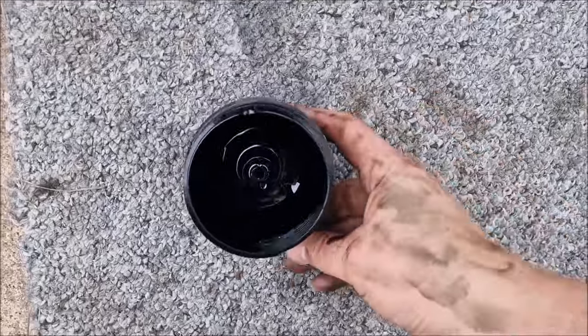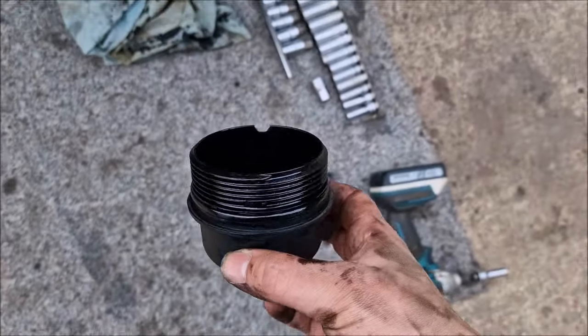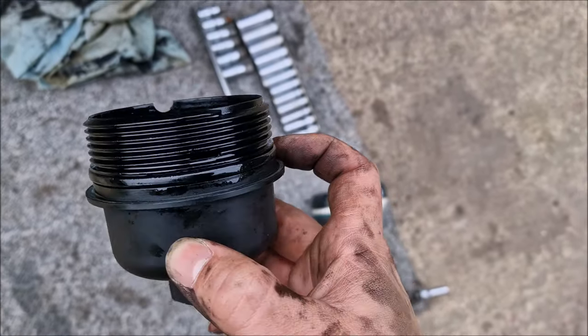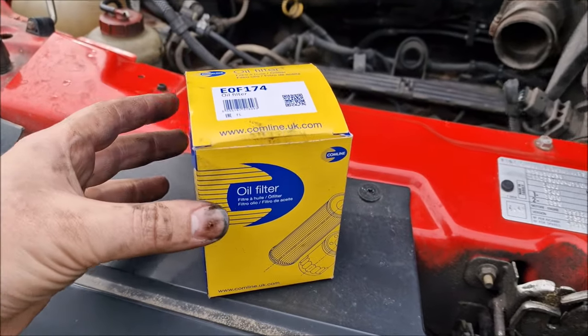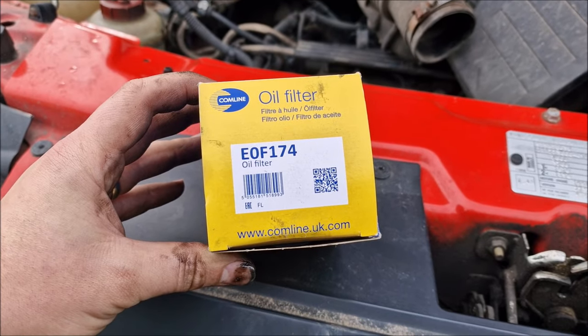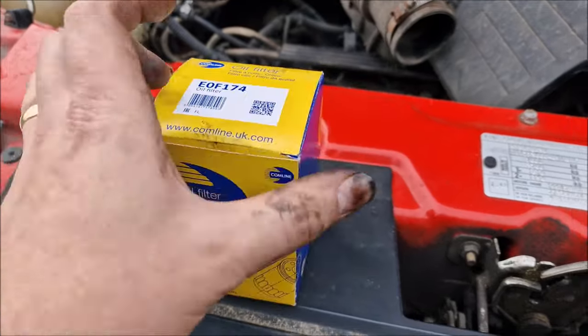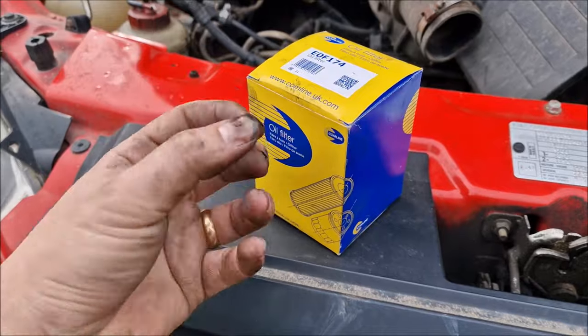Right, so old filter is out, and we send them for special recycling. So that's in a recycling bucket, ready to go. I've got to take this gasket off, put the new one on, and put the new filter in. So now I've discovered that the right filter is the EOF 174. Documenting that on this video, so when I need another one, I know which one I need. It's the one with the little spikes on the end.